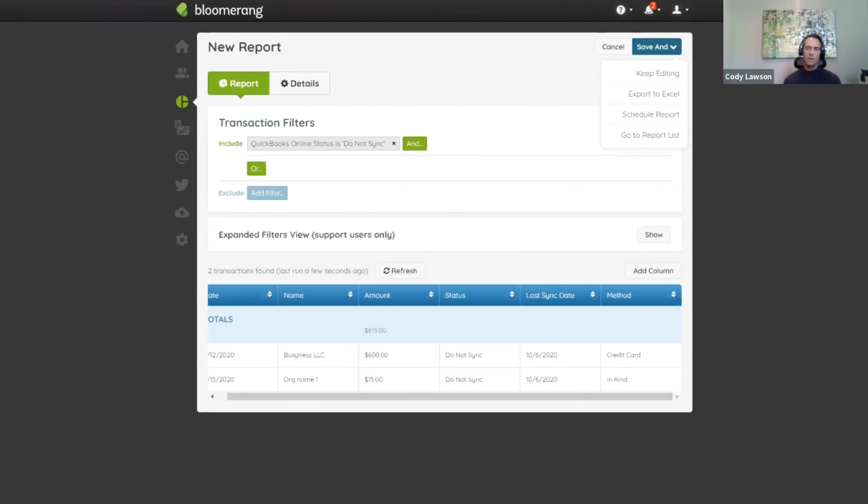The feature itself is, I think, really robust, but there are always going to be some limitations, and there are some complexities. So as you are setting this up, if you have questions, our support team is always available to help. And I'd be happy to try to answer any questions right now if anybody has anything that came up.